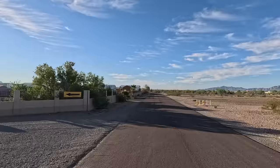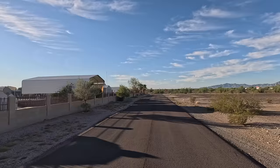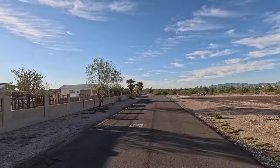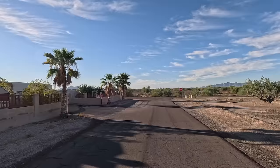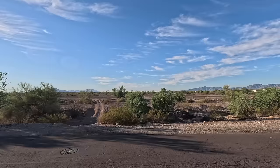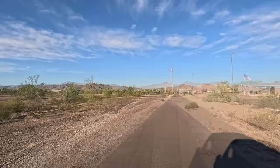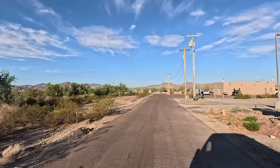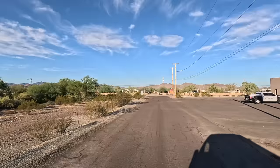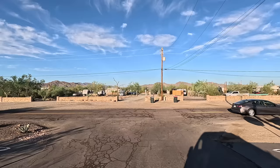Then right here on the left, those are all privately owned. Those are deeded lots. You can actually own your own RV lot if that's what you're into. That way you guarantee a place every year. Can't beat this weather. Right there on the right, that's the local police department. Quartzsite Finest in there. Keeps the town safe.